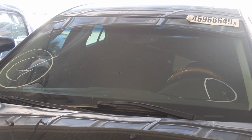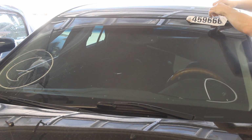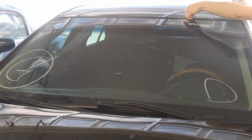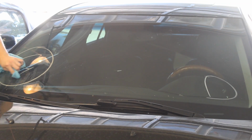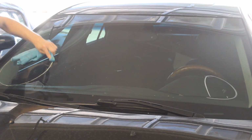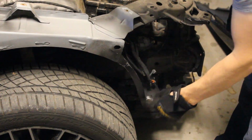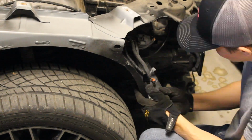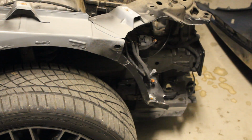All right, we're gonna go ahead and get started by cleaning up the writing there, get that sticker off, and there's writing on the driver's side. This got pushed back and bent, so I'm gonna try and pull it out right now a little bit. I think to get it fully pulled out, I'll need to take off the wheel.